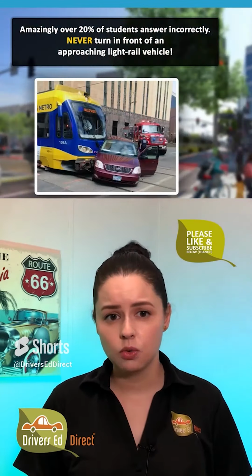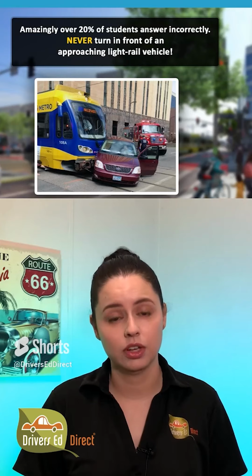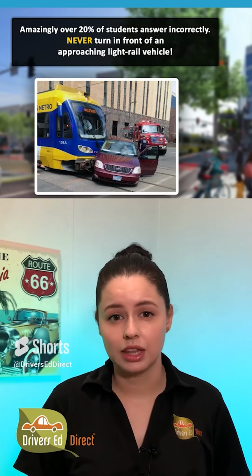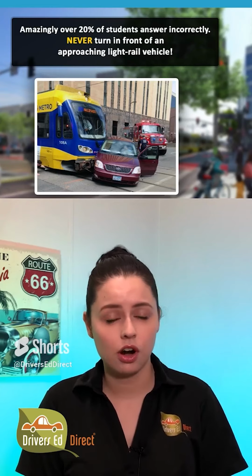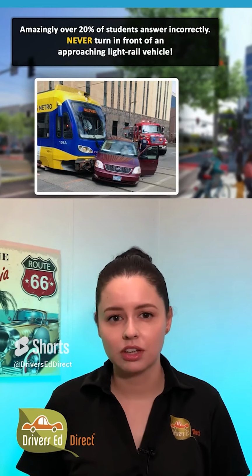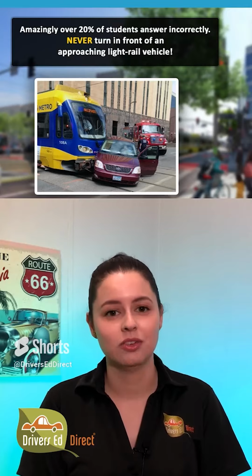There are many ways to safely share the road with light rail vehicles, and that includes never turning in front of an approaching light rail vehicle. Light rail vehicles may be moving more quickly than they appear and are usually not as loud as freight trains. Look for approaching light rail vehicles before you turn across the tracks, and only complete your turn if a traffic signal light indicates that you may proceed. Again, never turn in front of an approaching light rail vehicle.